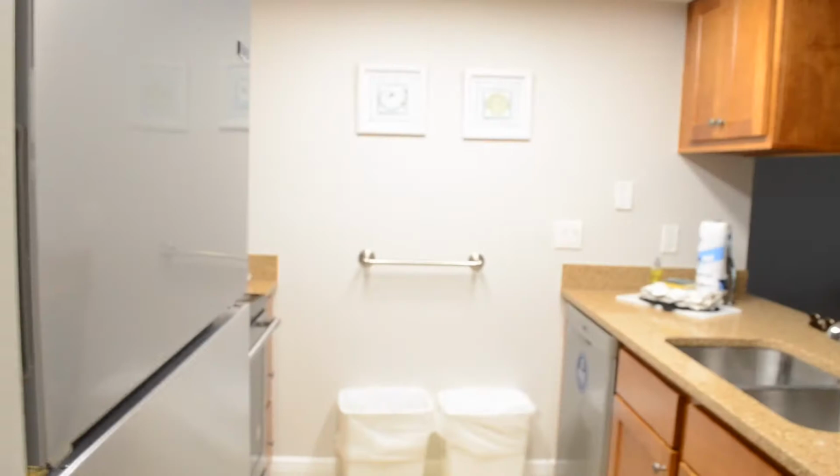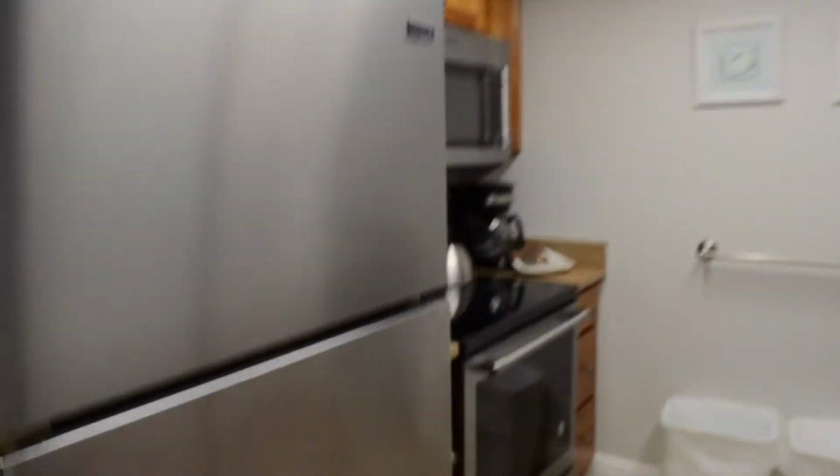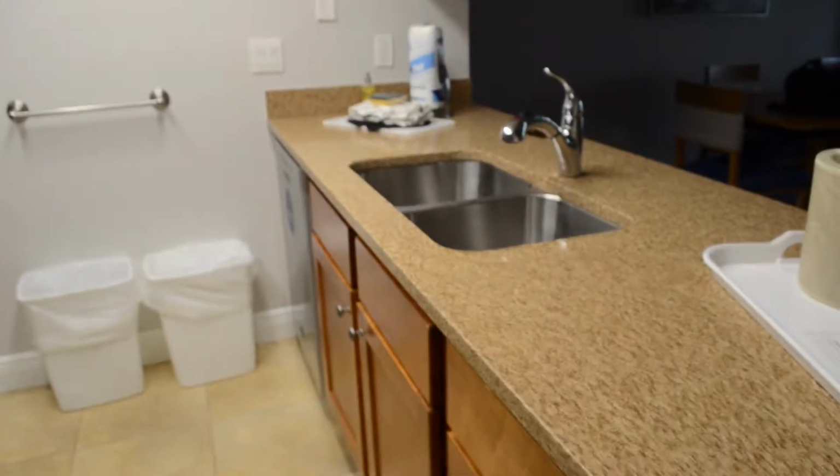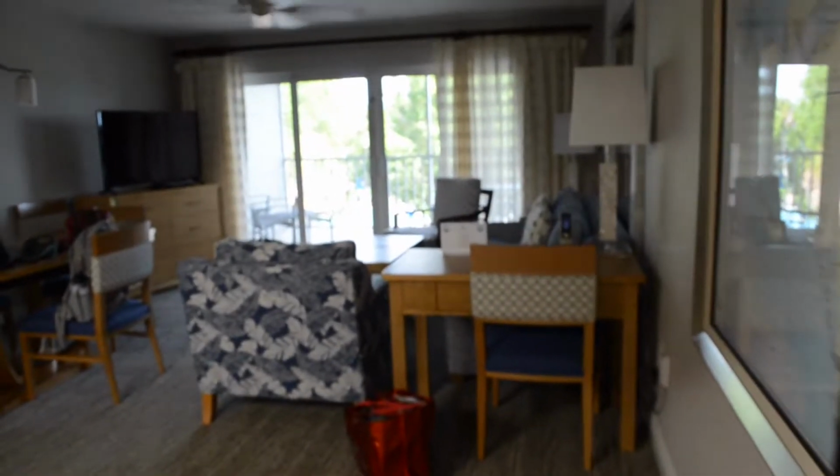When you first enter the hotel room, there's this long hallway and there are pictures of two seahorses, and you keep walking down the hallway and on your left we have our full-size kitchen with stove, microwave, refrigerator, oven, dishwasher, sink, and it also comes with all of the kitchen dishes. And the kitchen leads into the living room.